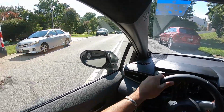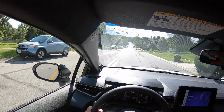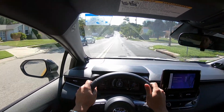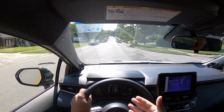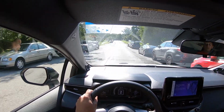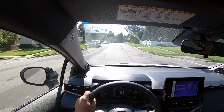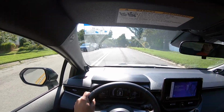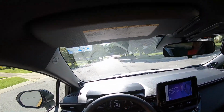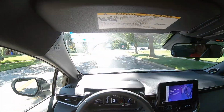And another thing that I don't like about this car is if you forget to put your seatbelt on, you have to deal with this, where it constantly chimes and lets you know that you need to put the seatbelt on. And it's not gonna stop. It's just gonna keep going over and over until you say, okay, fine, I'll put my seatbelt on. And then it goes away.